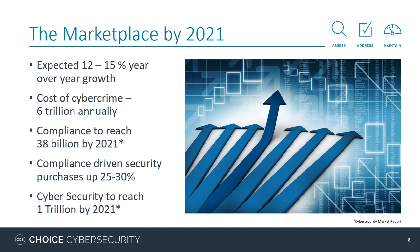Security and compliance is growing at 12 to 15% annually. The cost of cybercrime is reaching $6 trillion annually. Compliance business is to reach $38 billion by 2001, and I think it's going to be higher based on the number of compliances I see coming out all the time. Compliance-driven security purchases are up 25 to 30%, and the most staggering number of all is that cybersecurity is to reach $1 trillion by 2021. In 2015, it was a $400 billion market. It's moving to $1 trillion, which is almost triple.